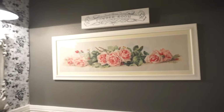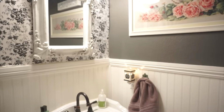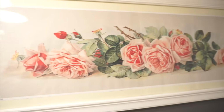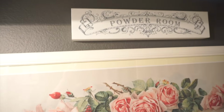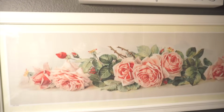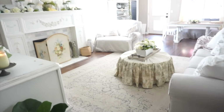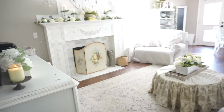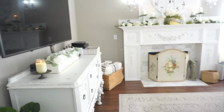This powder room sign I purchased at Marshall's. The floral print I purchased on eBay many years ago, and for some reason I just can't find it anymore, but that is where I purchased the print. So now I'm going to take you into the family room, and I will tell you where I purchased the most asked about items in here.